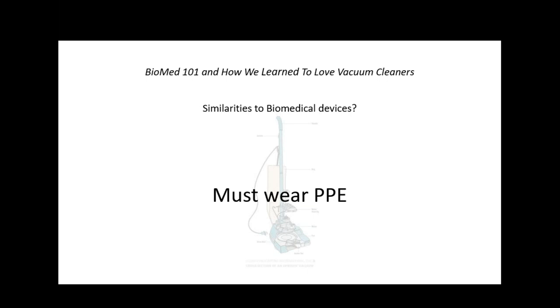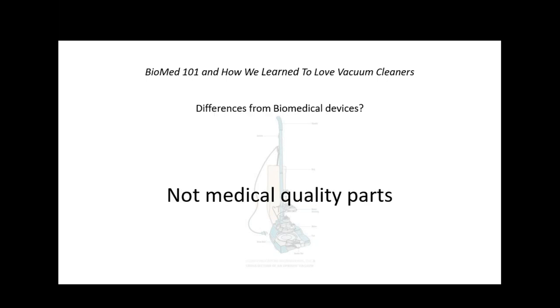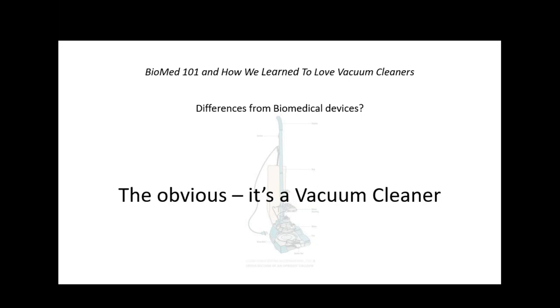I wouldn't touch one of these without gloves on, would you? I have no idea. It's a used vacuum. I have no idea what it's doing. It can have worn parts. Stuff wears out, needs to be fixed, stuff falls off, you need to replace it and figure out what it is. What's different? Well, obviously we're not using medical quality parts. It's a vacuum cleaner. It's kind of obvious.